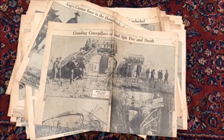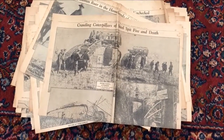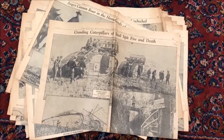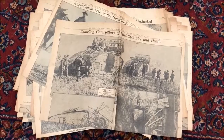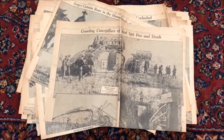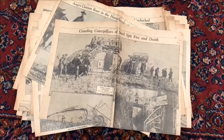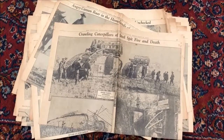What we're going to take a closer look at here are these really incredible full-page photo spreads that were run in the Philadelphia Evening Bulletin to commemorate the 20th anniversary of the beginning of World War I. They published a photo spread each day, or most days it would seem. At least this person has collected 40 of them here.